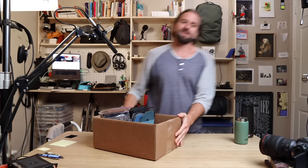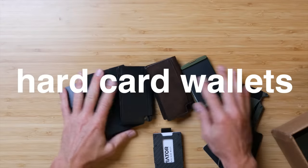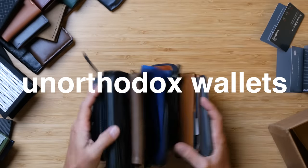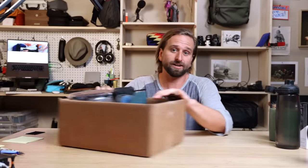Hello, friends. Today, I want to talk about a bunch of wallets. Hey, it's my wallet. It's where I put all the stuff I need every damn day. I need it. Now, I have got a lot to show here, so we're going to try to do it quick.